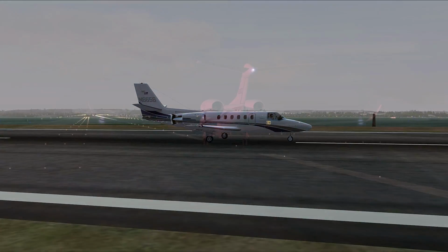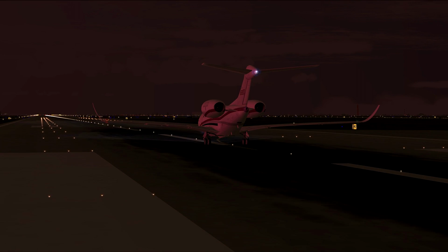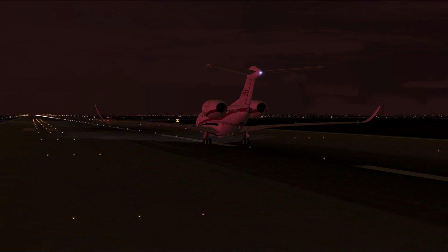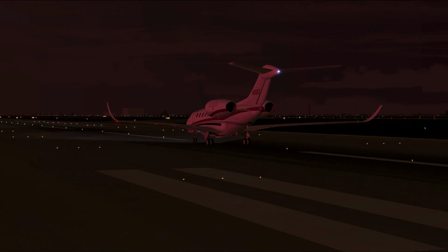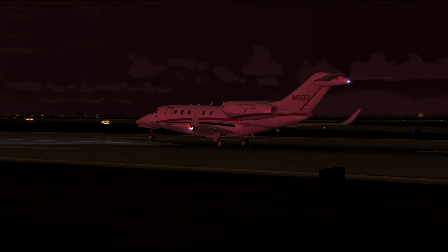And now, sort of saved maybe the best for last. I guess if I have a favorite, it would probably be the Citation 10. Although again, that depends on what the mission is. But this is a great airplane, and Eaglesoft did a wonderful job with the accuracy and the functionality of it.